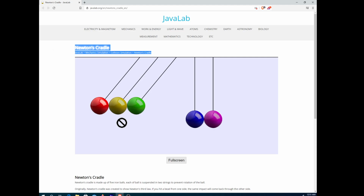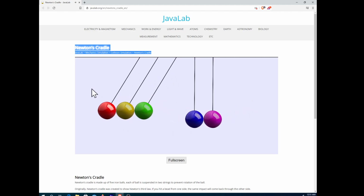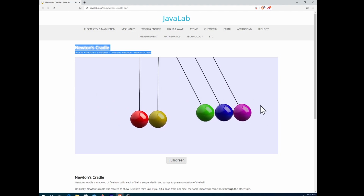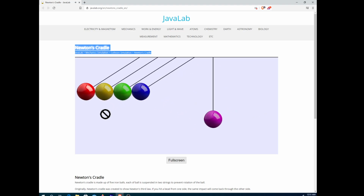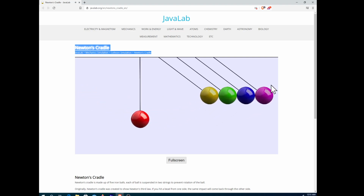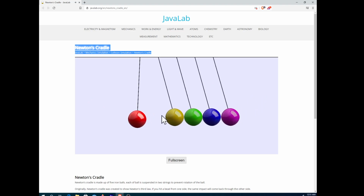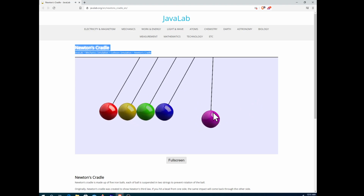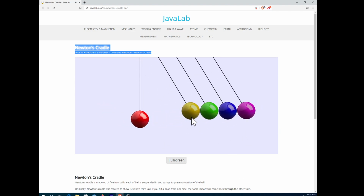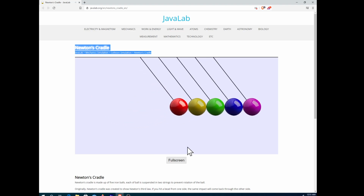Maybe you've played with this one before. On your mark, get set, go. We lift three, we see three move on the other side. If I were to do four, I see four swing to the other side. What's great about these, now this only works because these balls are all the exact same mass and they have the same length of string. And of course, if I wanted to be really boring about it, I could lift five, but they just swing.